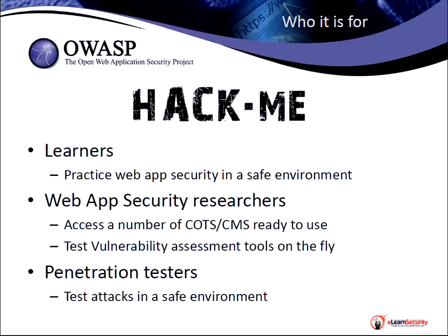You can even test vulnerability scanners on the fly. Since you will have many different scenarios on the platform, you can test how good these scanners are against different applications. Okay. The last one, penetration tester.